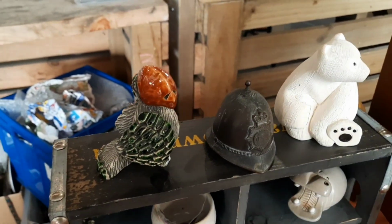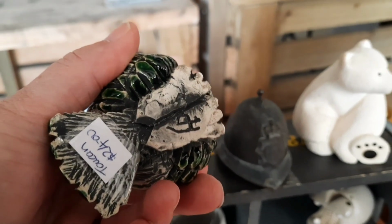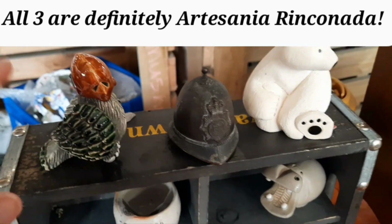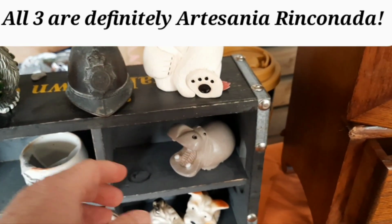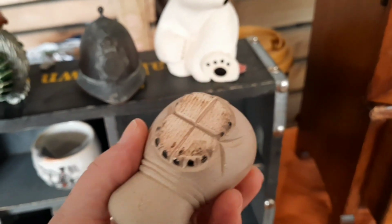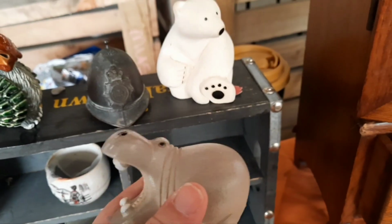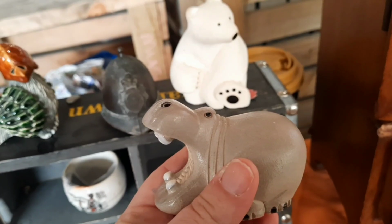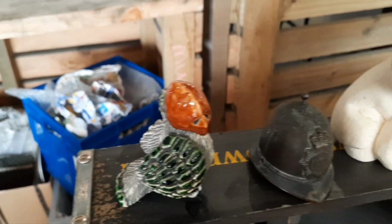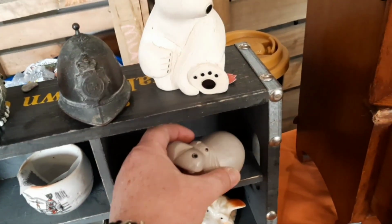She's nodding her head, so I wonder if I can be brave enough to pick it up. I think that might be. I'm not entirely sure, because it is coloured. I know that Artisania in Canada does do some coloured pieces. This one here definitely, well, I say definitely, but that has to be, surely. But I'm not entirely sure. If you know if this is an Artisania in Canada piece, this lovely hippo, house hippo, or the birdie, the toucan, let me know in the comments, guys, because I'm not entirely sure, but either way, very cool pieces.